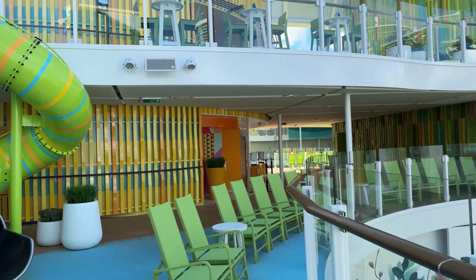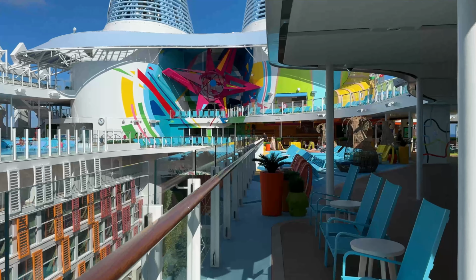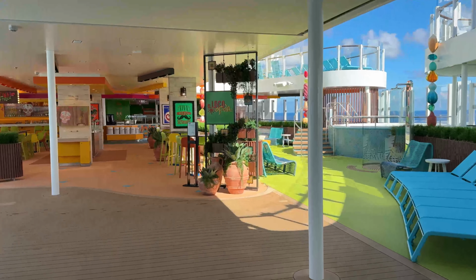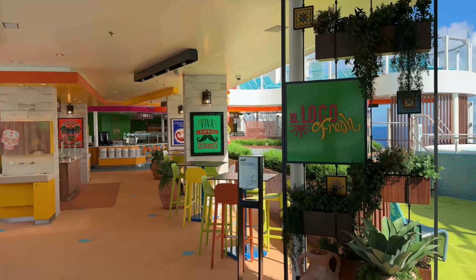When hunger hits, you don't have to wander far. Just steps away are casual dining spots where you can grab poolside bites. Think burgers, tacos, and quick eats to keep you fueled for the day.